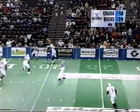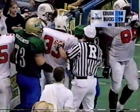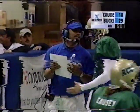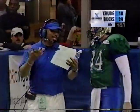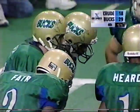Go somewhere with it. Birch gets it to Fair in the left flat, and he catches it at the 20 and is repelled right there. It will be 3rd and long. It's just not enough room on this field to outthrow the defense. Because the field's so small, the defense can always catch up on a deep ball in arena football, indoor football, unless you anticipate it and get rid of it quickly. So arm strength is not nearly as important in this game as timing. As timing and accuracy, absolutely.